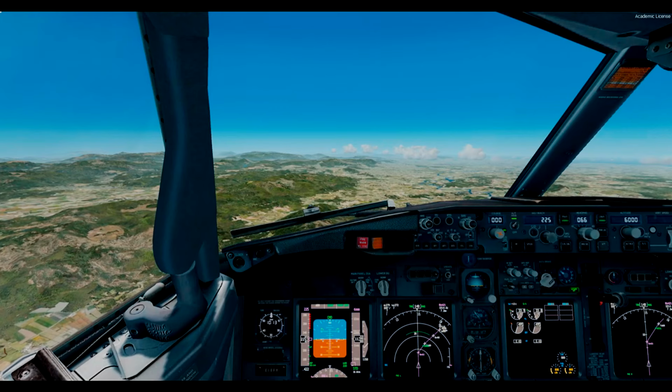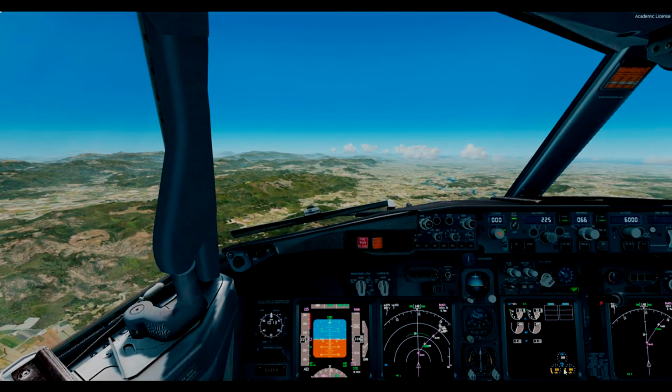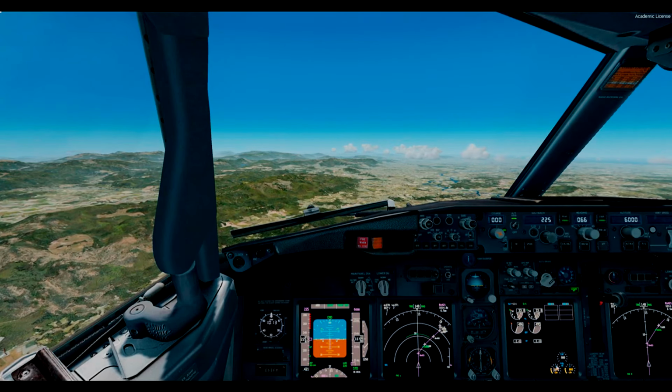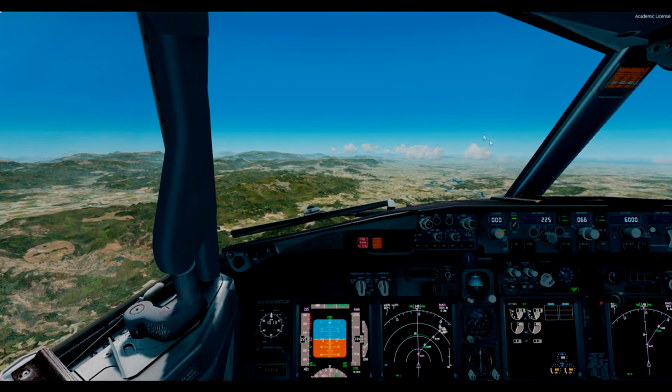Awesome. Still got 1 point. I was going to say 1.6, but that's clearly not the case. Left engine is using a bit more than the right engine. It will be fine. We've still got plenty of fuel in our tanks.